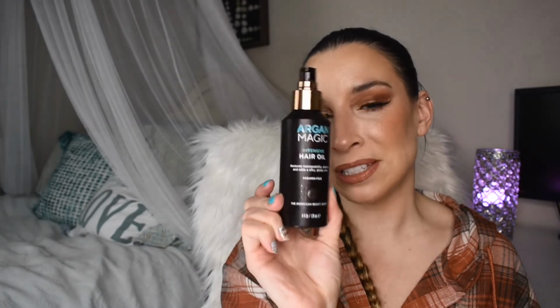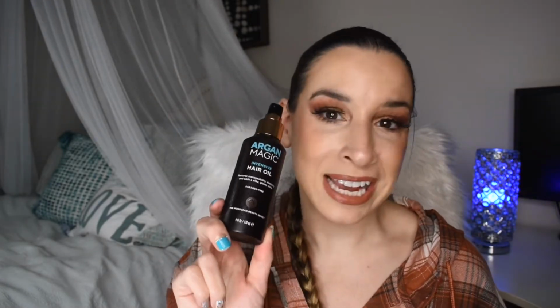Now to switch it up with some hair care, this is the Argan Magic Intensive Hair Oil. This is one I picked up from TJ Maxx. If you can ever find this at TJ Maxx and you have hair like mine that is fine, dry, thin, argan oil is, I think, the perfect weight for fine, thin hair. Coconut oil is really moisturizing, but it can tend to be a little bit heavy on my hair texture. But argan oil is the perfect level of moisturizing and lightweight. I love argan oil products.